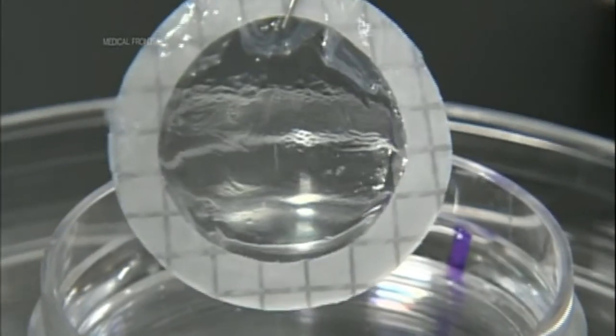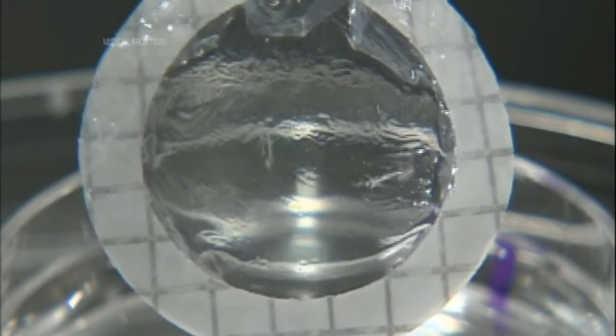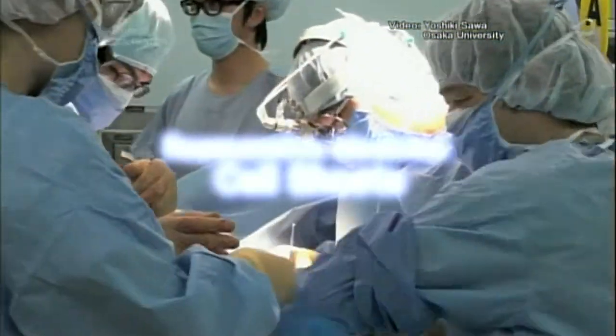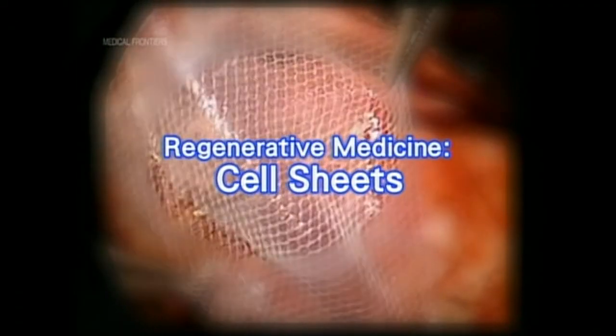This transplant sheet is made from human cells and can be applied to damaged parts to restore their function. In the second part of our series on regenerative medicine, we focus on a medical revolution brought about by cell sheets.